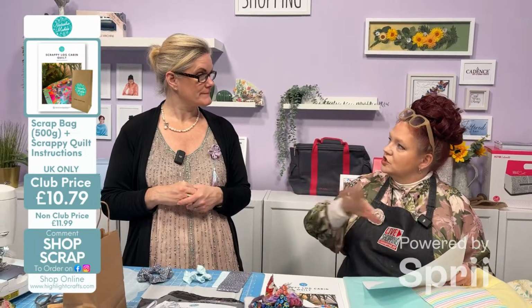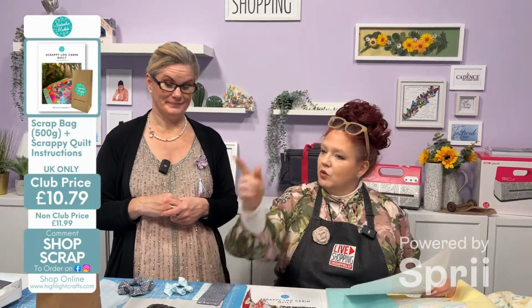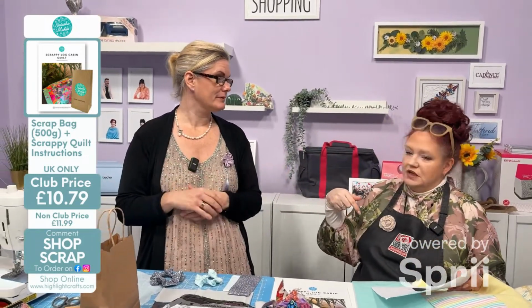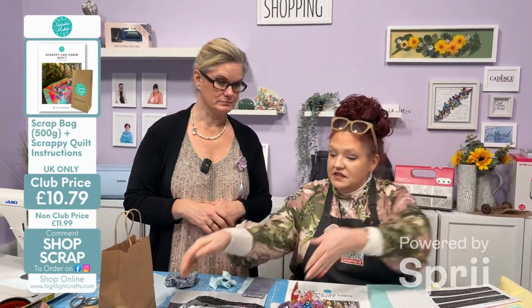So your scraps could be your little squares. You could do a bit of all different oddities. All sorts, yeah. And then add in your long quarters for your borders and your in-between pieces. Perfect. So if you really want to just have a play, this is the way to go.